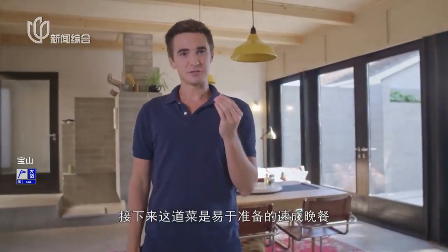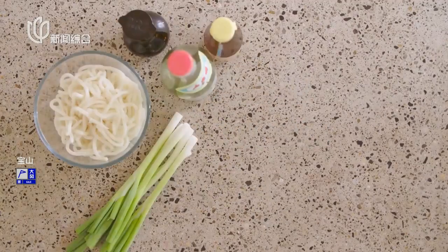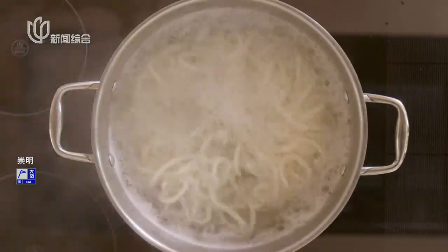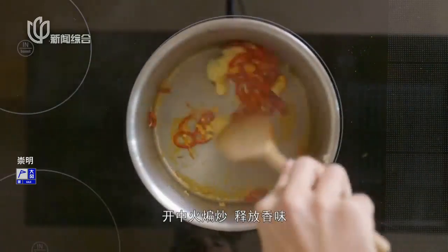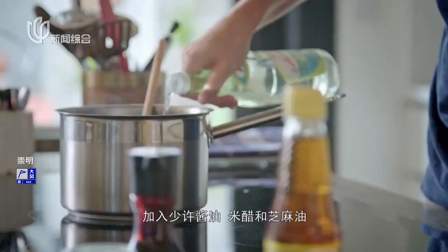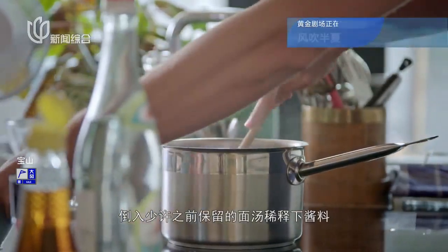Now, I absolutely love Asian food, and this next recipe delivers a speedy supper without too much work. Get the noodles into a large boiling pot of water. Cook until tender and then drain. In a small pan, add some chili oil, garlic, and chopped chilies. Stir on a medium heat to release the flavour. Now get the peanut butter in and give it all a good mix through. Add a dash of soy sauce, rice vinegar, and some sesame oil. Loosen the mixture with a bit of reserved water from the noodles.